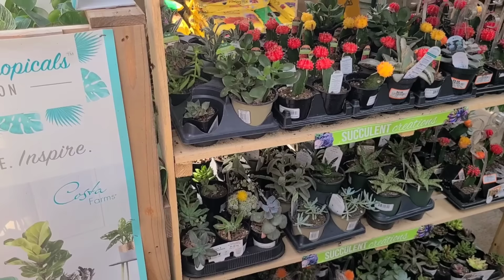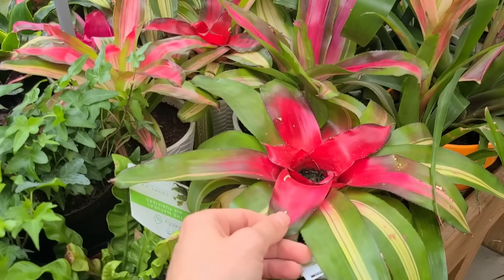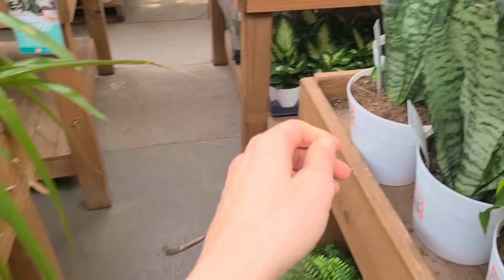It's nothing exciting. But it's terrifying. These bromeliads are kind of terrifying too. Look at them. I don't know. We've got some cute snake plants over here.